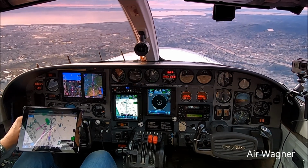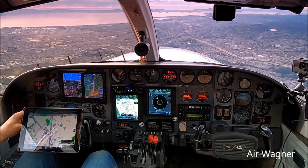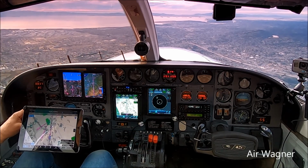Cessna 30 Juliet, contact Oakland Tower 118.3. 30 Juliet going to Tower 118.3. Thanks, and so long.